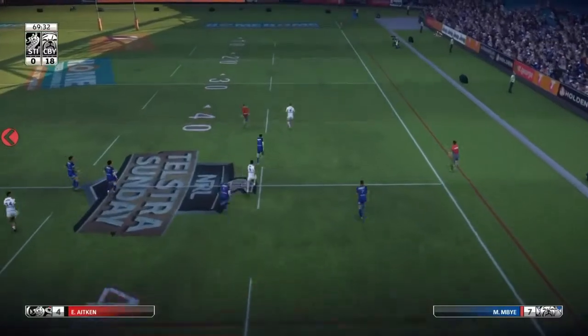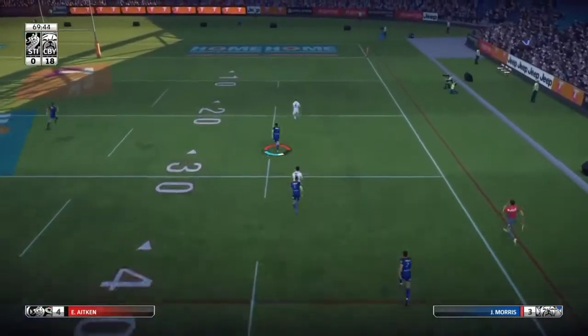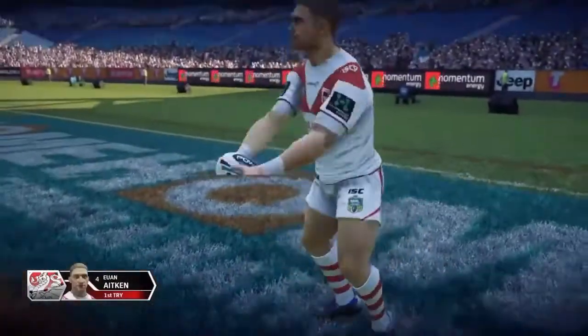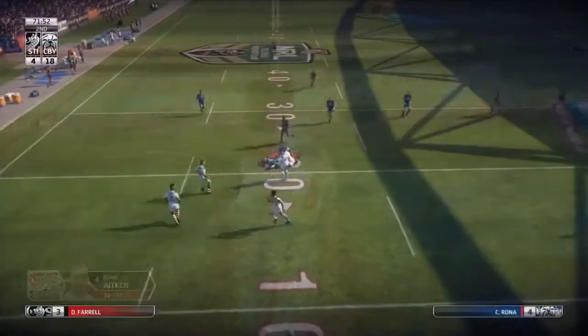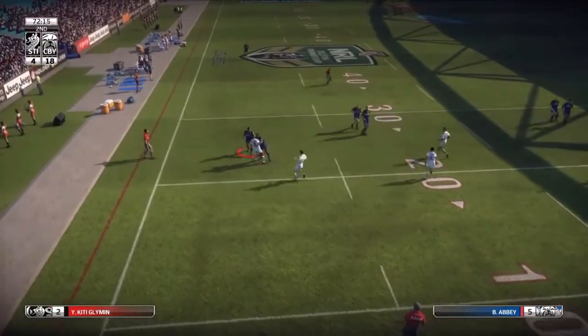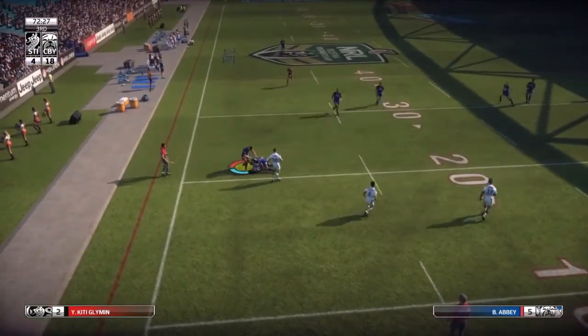We throw the long ball and this time it's intercepted by Aitken. Got a little too confident there and the Dragons score. Should have just cleared the ball, but got a bit too heroic there and threw an intercept. As the Dragons get tackled on their 20.